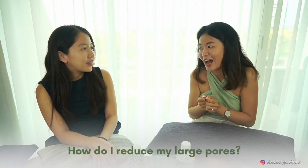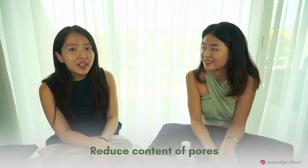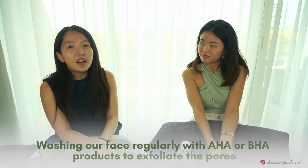Right. Oh, okay. But having said that, is there any way we can reduce the size, however minimal it is? Yeah, there are a couple of ways that we can reduce the size of pores. Firstly, by reducing the content of the pores. By washing our face regularly with an AHA or BHA based product that will help exfoliate the pores, and using some over-the-counter products or medications to help the skin differentiate normally so that it doesn't get clogged up easily. These are things that can help.